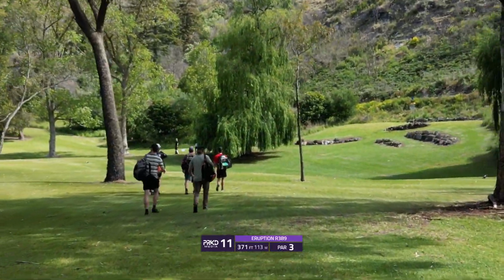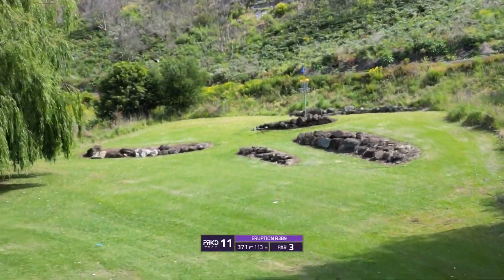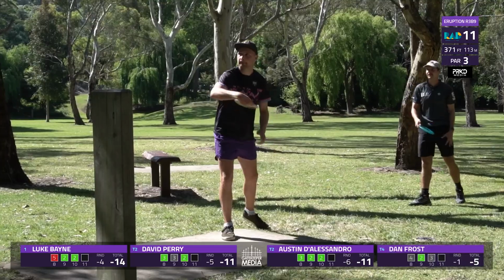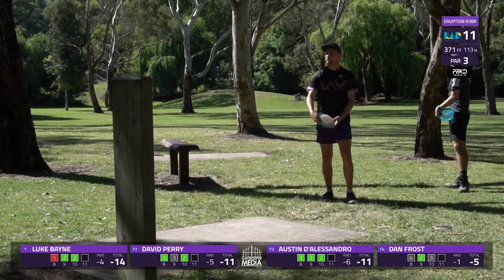All right. As we move on to hole 11, Fergie, this is a belter, one of the iconic Mount Gambier holes. Absolutely. 113 metre par 3 to a basket that's on the moon. It's a very high basket.